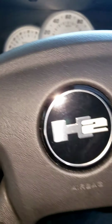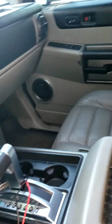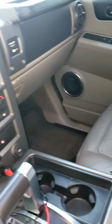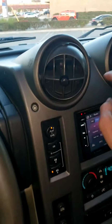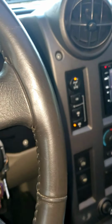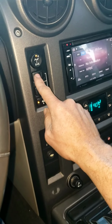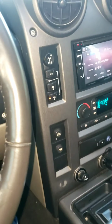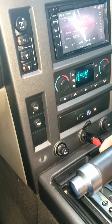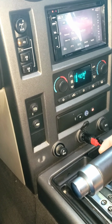I mean, the interior is not a bad place. It's got plenty of room. Look at the room I have to the passenger. It is a lot of GM cheap plastic, tangy a little bit, but you know, if this car, let's put it back in for normal mode, just call it all-wheel drive, got to put it in neutral. There we go. Transmission or transfer case shifted.